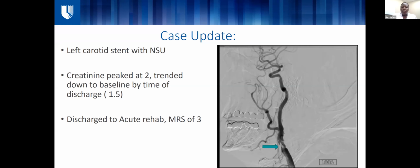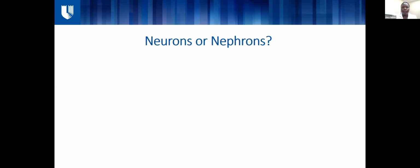Even after 2 contrast boluses, his creatinine only peaked at 2 and actually trended down by the time he was discharged, and he went to rehab with a modified Rankin score of 3. So, back to our question: neurons or nephrons? I'm sorry, I don't have a definitive answer, but it depends.